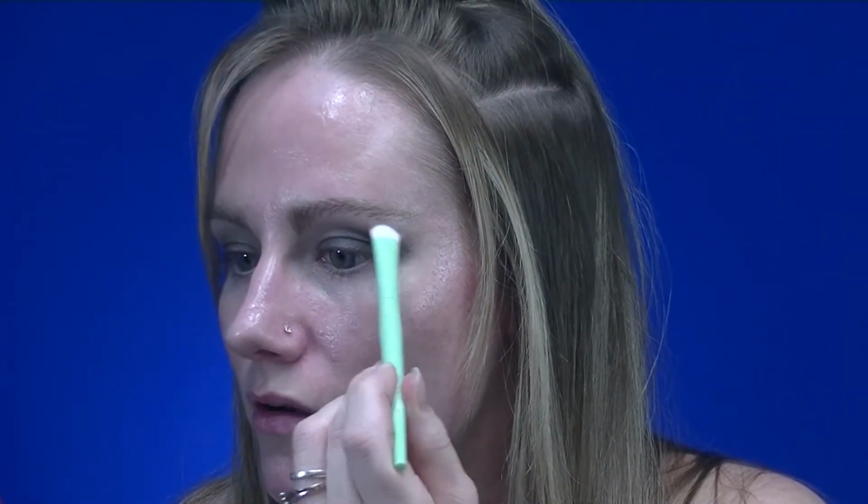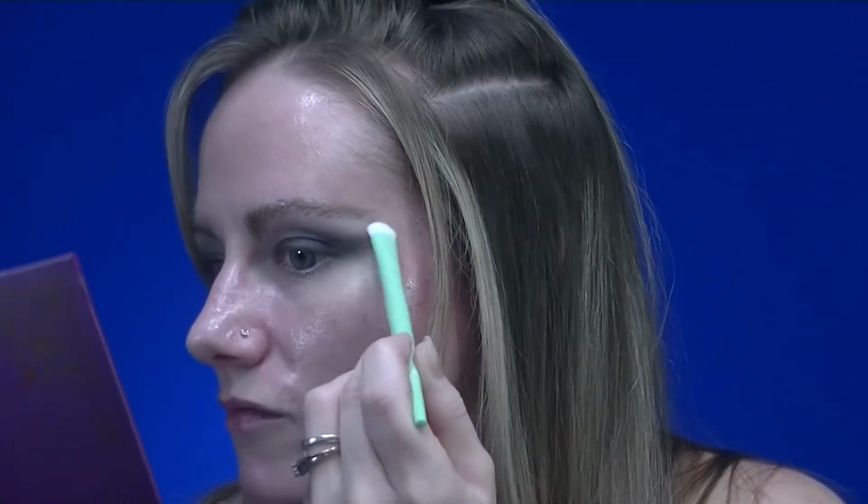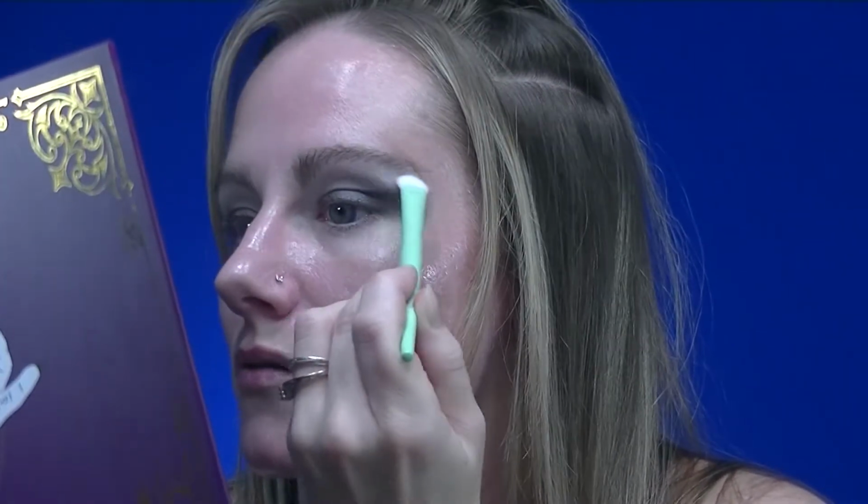Okay, so next I'm going to add a little bit of that Equinox. You know what? Now that I'm looking at this shade Equinox, which is kind of the more white shimmer shade, it's not just a white. It actually has almost like a greenish hue to it. So like I said, all of these shades are super unique. Just because at first glance it might look like, okay, that's just a white or it's just a purple, but there's so much dimension to these shades and you can tell they really thought through them.